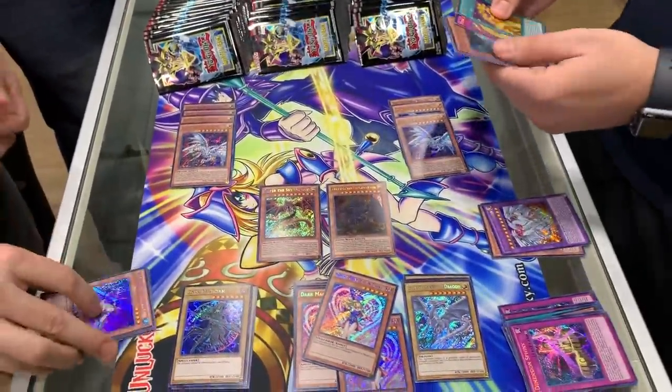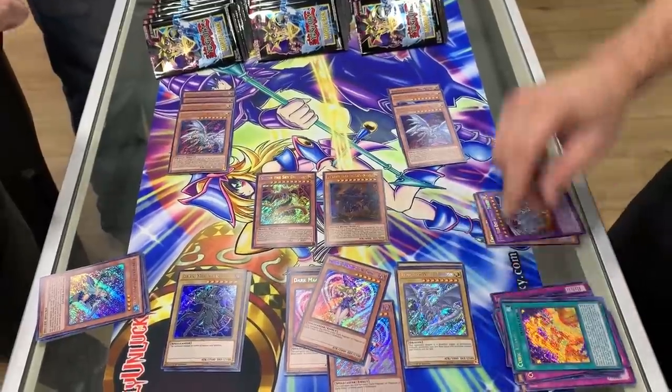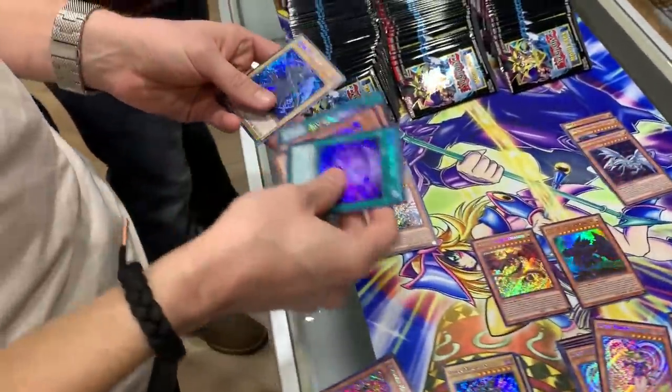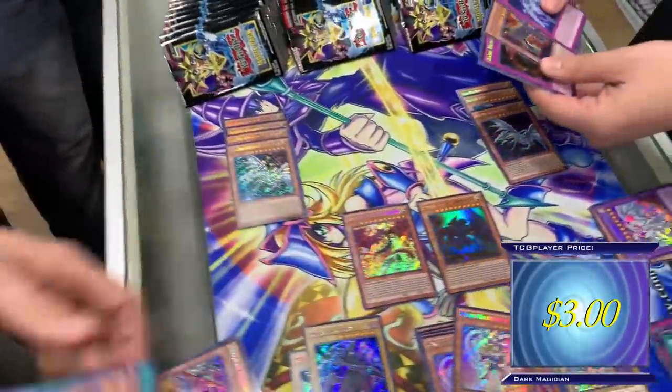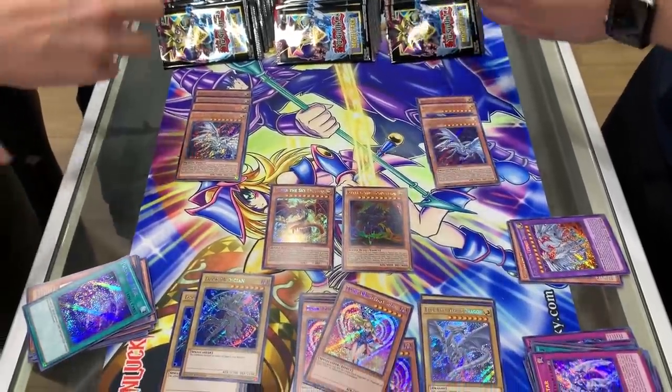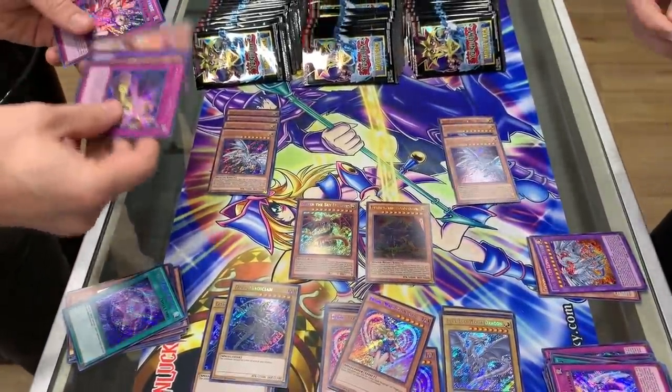Chocolate? All right, here we go. You got a berry? I got a berry over there. Berry. Oh, lemon, apple.